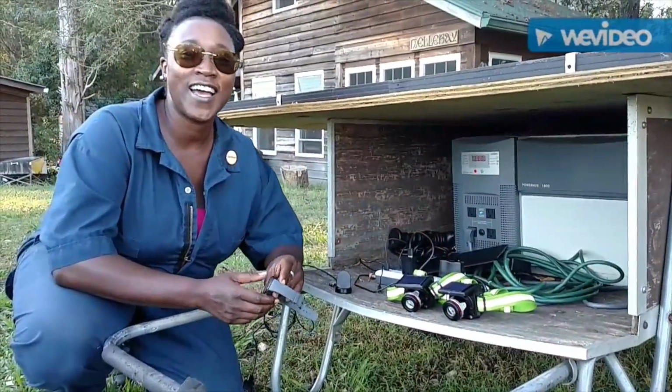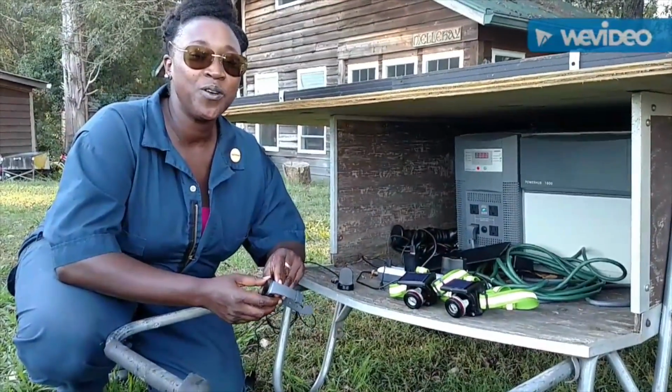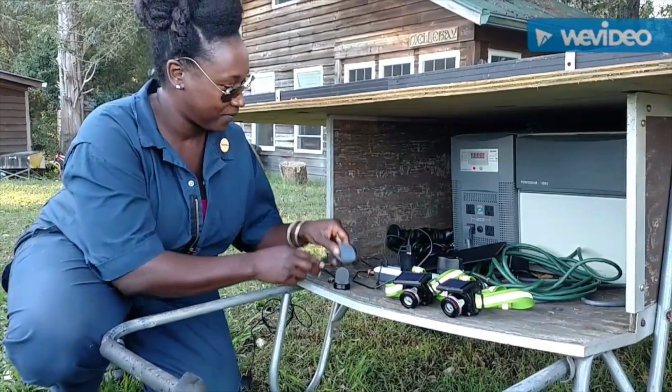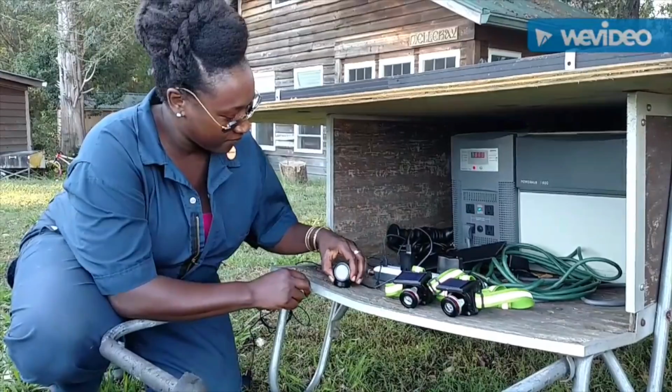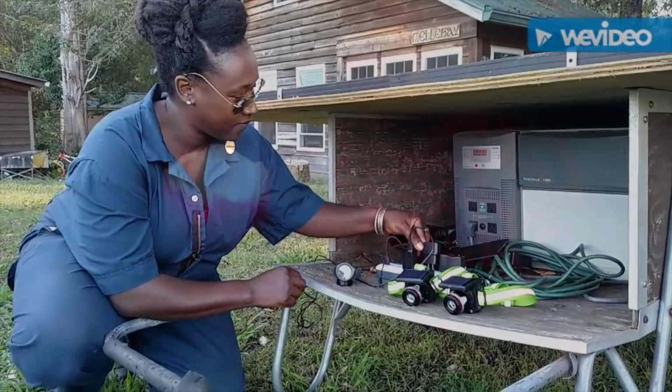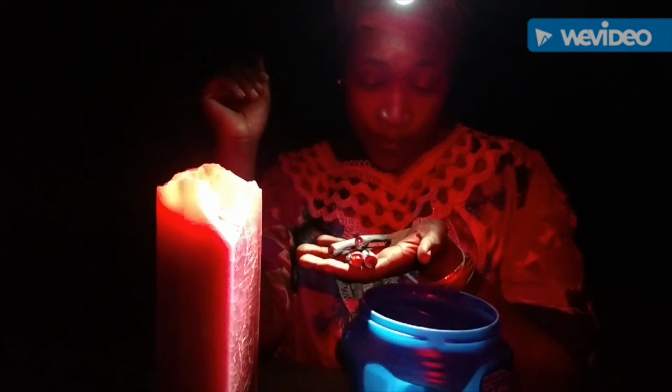For the first time in 10 years, we no longer have to go to the library and charge our devices. At night, we usually use candles or a headlamp. If only I could get my money back for the amount I spent on these.